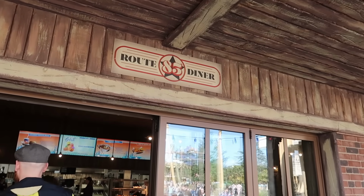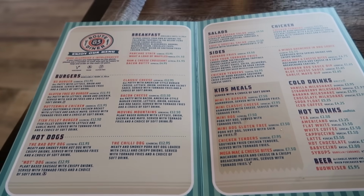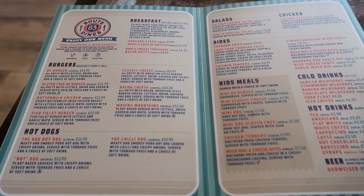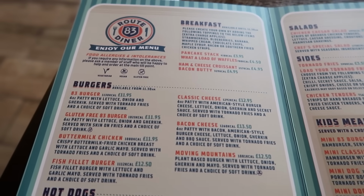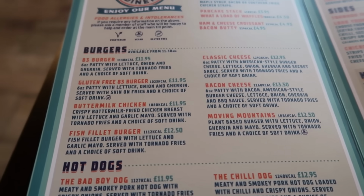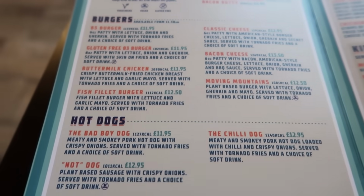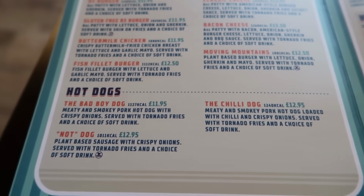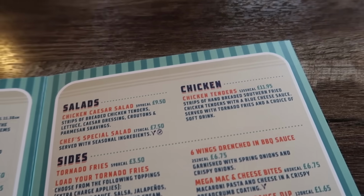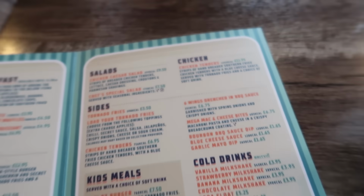Route 83 Diner. Here's a little look at the menu in the Route 83 Diner, and this is the biggest restaurant on the park now, and it is fantastic in here because it's all themed up beautifully, as you'll see in just a moment. As you can see, you've got a big selection of burgers just over there, and for a meal, of course, that comes with fries and a drink, $11.95. Hot dogs, the same just down here as well. And up here on the right, you've got salads and chicken tenders, which of course I've gone for, $11.95 for the chicken tenders with a choice of soft drink.